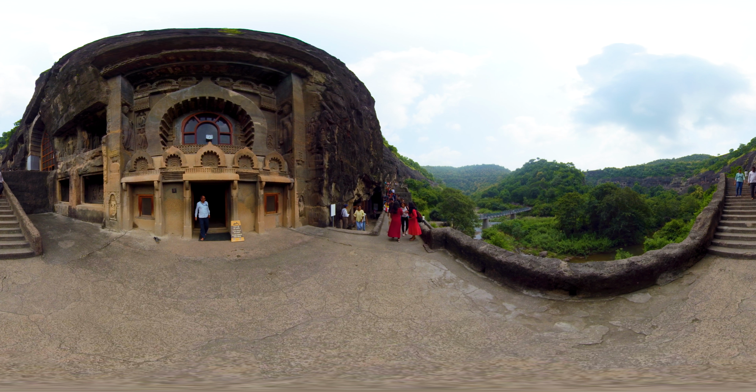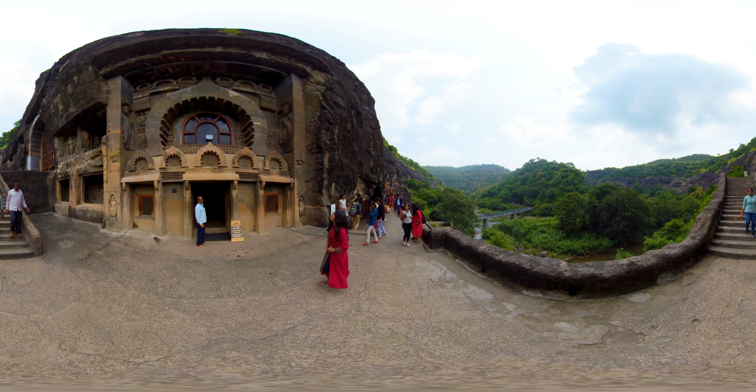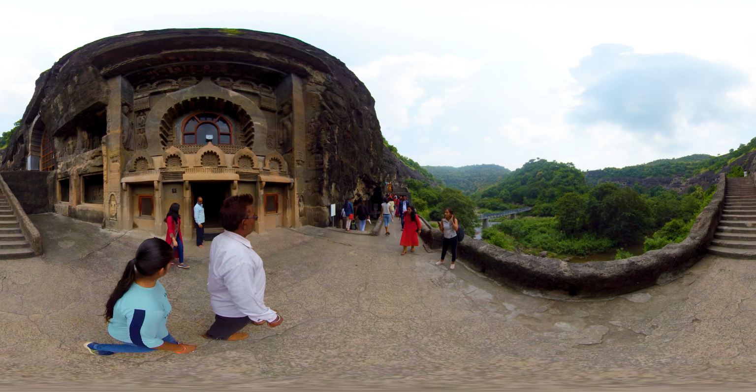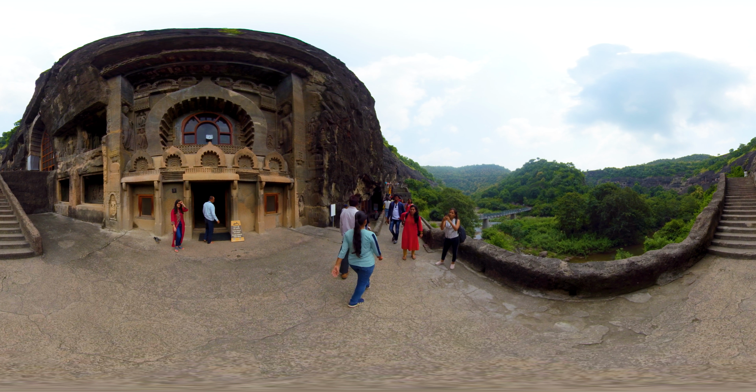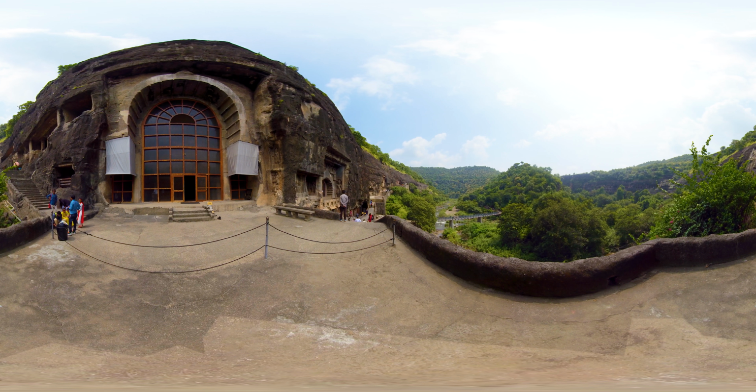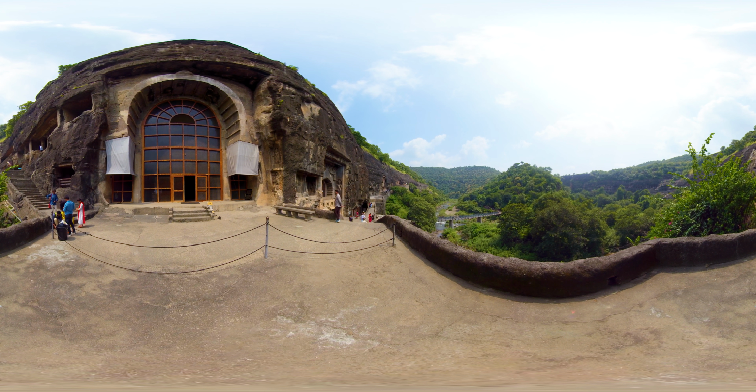The 30 rock-hewn caves at Ajanta, cut into the scarp of a cliff, are either chaityas, chapels, or viharas, monasteries. On the walls of the caves are paintings, many still glowing with their original colors. The outer walls are covered with brilliantly executed sculpture.